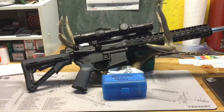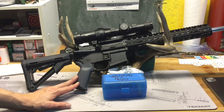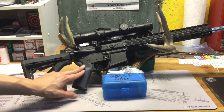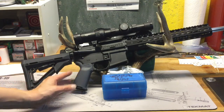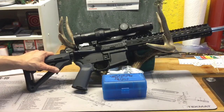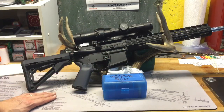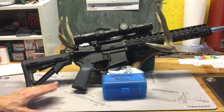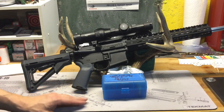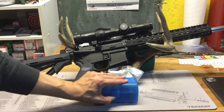So just a quick review on the gun. This is a lower I put together myself, an Anderson Manufacturing lower. It has a LaRue MBT trigger, Magpul MOE Plus grips, Magpul CTR stock, and a Vortex Strike Eagle 1-6 power scope. And it is a 6.5 Grendel Hunter upper from GrendelHunter.com. It has a 16-inch fluted barrel.